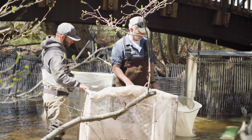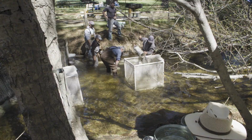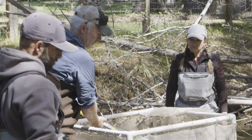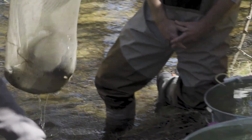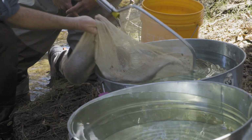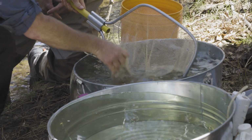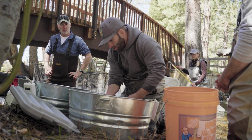Okay, let's go to stage 2. First, we gathered up all the trout into one pen. Once they're all secure, they're prepped for extraction. Stuff's gonna go everywhere. In this one here. Yep. Hey, guys. The males and females are separated and each trout is naturally sedated for their safety. From there, the egg extraction begins.